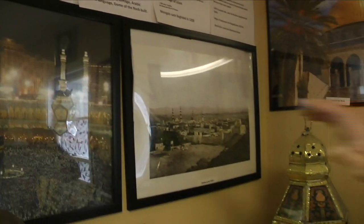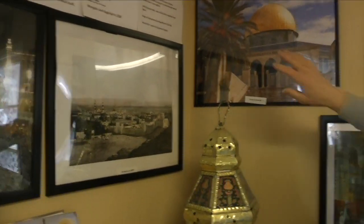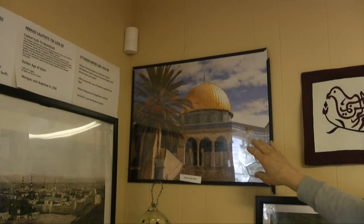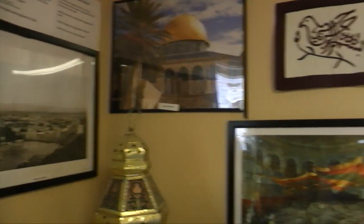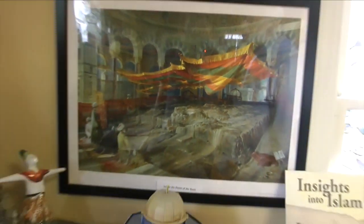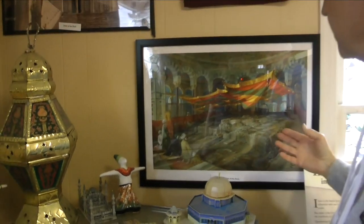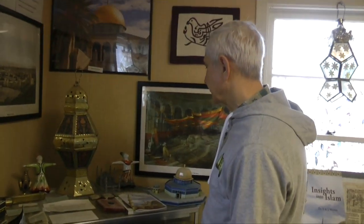And here's a little bit about Islam. Mecca, the most holy site, and then Medina is the second most holy site where he fled to, and then the Dome of the Rock, the third most holy site for Muslims. And here's what's inside. Supposedly there's a footprint of Muhammad or his horse there in the Dome of the Rock. And you're not allowed to go into there today, but I went in there years ago when you could.